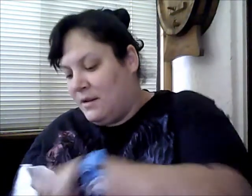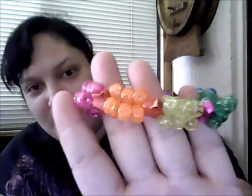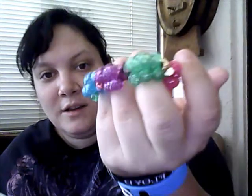I think this is a multi-stitch. It's like multicolored stitch. It's really cute. She gave me this purple. It's so cute. Thank you. Oh my gosh, there's so much stuff. Oh my gosh. That's so cool. I've never seen something like this before. I think it's like a mixture of a double and something else.